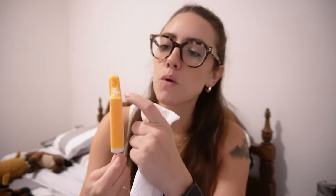Even the texture tastes like a frozen fruit ice pop. You know what I mean? I feel like creamsicles are supposed to be a little creamier, even though it's coconut cream. I still think it's supposed to be a little bit creamier, but this is more like icy, like a frozen fruit pop. But I see more white. We just gotta try to get down there. So I'm just gonna have that bite, and then we're gonna try to get down here where maybe there's more of the coconut cream.